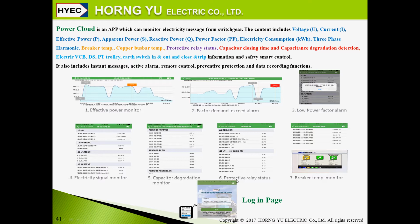So in here, you can see this is a login page. And then after login, you can select which part you want. For example, if you want to select the power meter, you can see the electricity functions. And also you can see the effective power monitor, which has a diagram showing which part of the location it is.